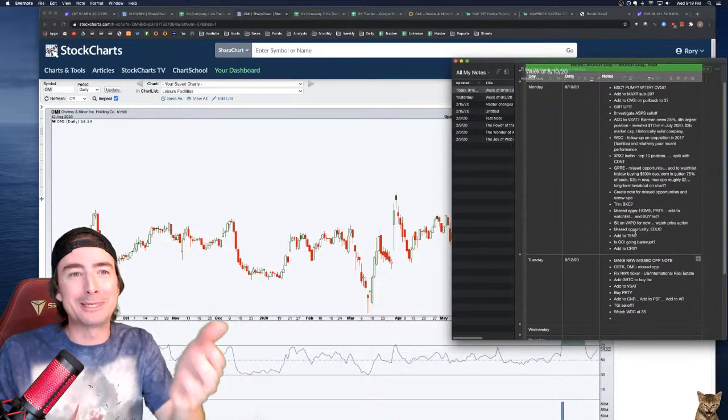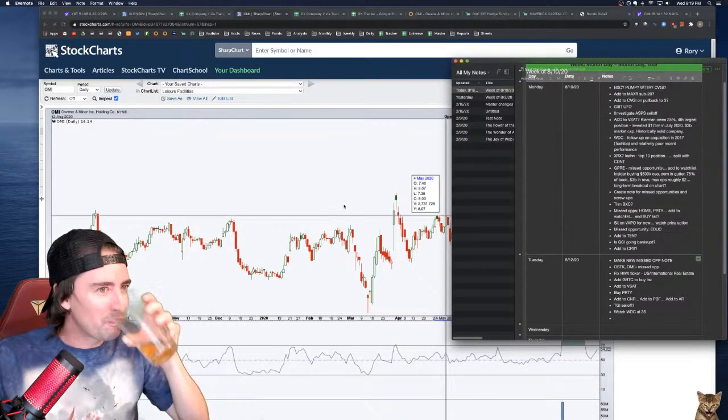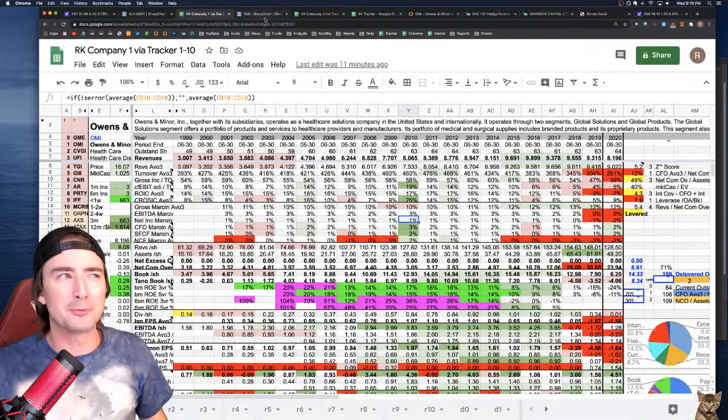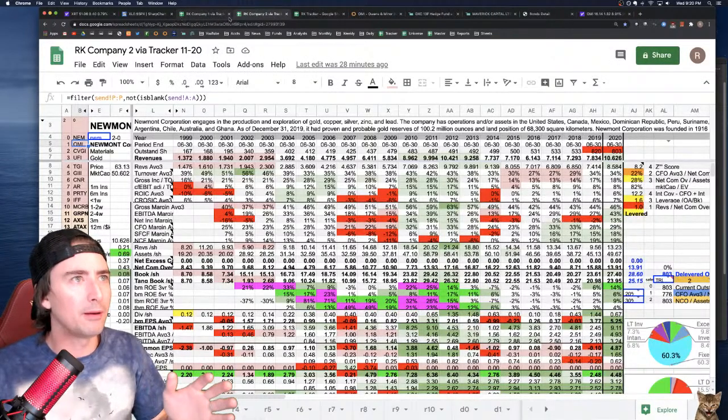Half these damn notes are messed up. Okay, but that was funny because I thought it looked interesting to me, and it was weird that I didn't have a heavier position, and that kind of explains it. Sometimes I need to just look a little bit deeper. Okay, I'm all over the place here.